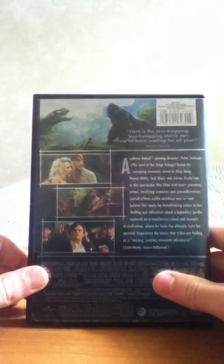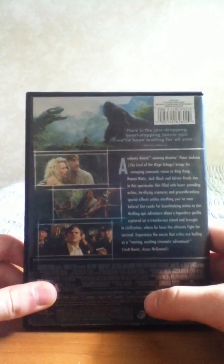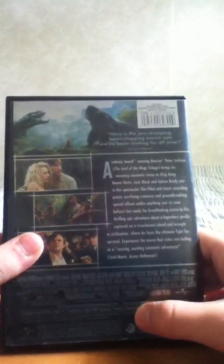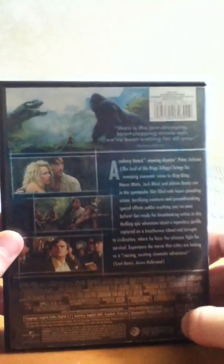So on the cover, it has the scene with King Kong on the Empire State Building. On the side, it just says King Kong, with a picture of him up on the top. On the back, there's a description, although it's not about the movie, it's more about how they made it, more or less. Here we have where Kong fights the T-Rex on the very top.